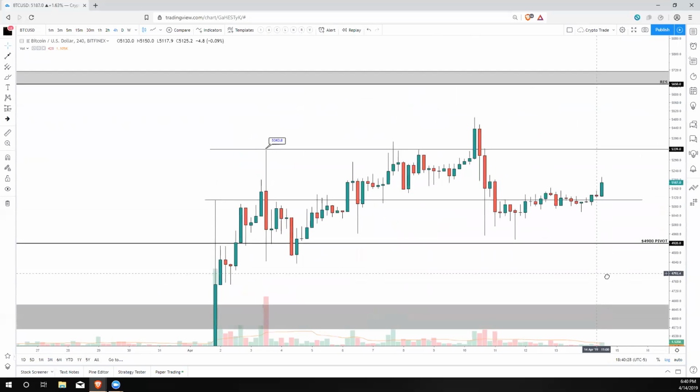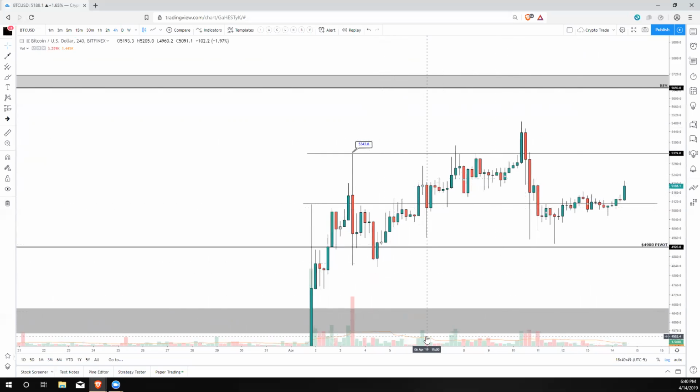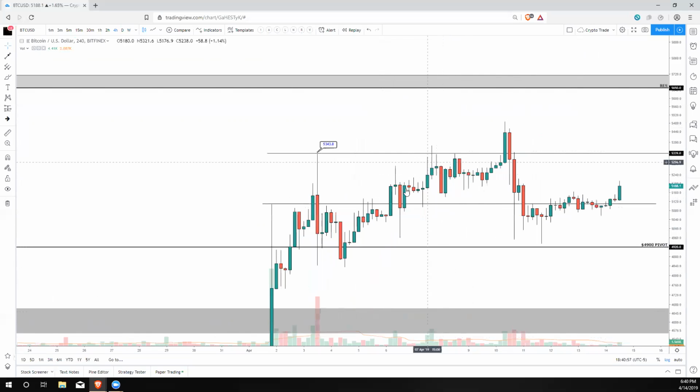Just for future reference, anytime you see a breakout of resistance through here, and any breakout in general, whether it's resistance or a breakdown, you want to see anywhere from 1.5 to 2 times the amount of usual volume to confirm that it's a solid breakout and it's not just a fake out like this. So as you can see through here, low volume all the way. You see some spikes to the upside with some more buying, but really that's actually selling pressure coming in, wicking to this resistance.